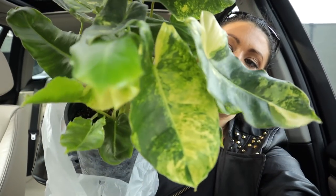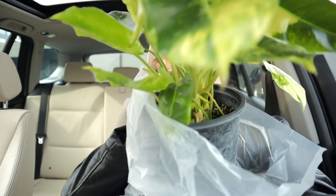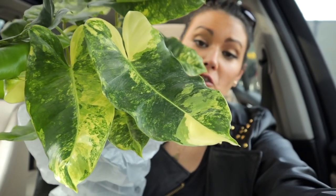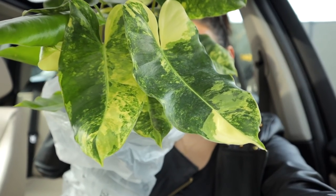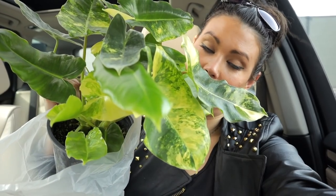This variegated Burle Marx is absolutely beautiful. Each leaf is more beautiful than the next. It looks super healthy. There is so much new growth, and gorgeous aerial roots. Just look how beautiful these leaves are. I could do a whole video on just this plant. This is the first one that caught my attention when I walked in, and I had to get it. There was no choice in the matter. This was the only one I was going to get, but then I decided to get a couple more plants as well because I don't know the next time I'm going to see them.